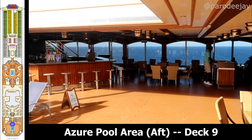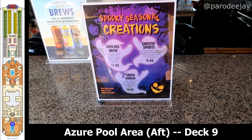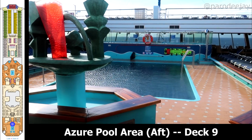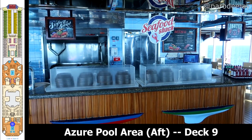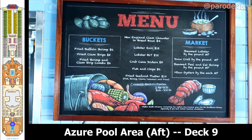Panning over now to take a look at the bar in the aft. They have holiday creations. We were on there sort of near Halloween, so you can see they made some fancy drinks for holidays. And the pool area in the back. And of course, over on the other side, we have the Seafood Shack, which is a pay option. The pizza was free, but the Seafood Shack is pay. Little peek at the menu there.